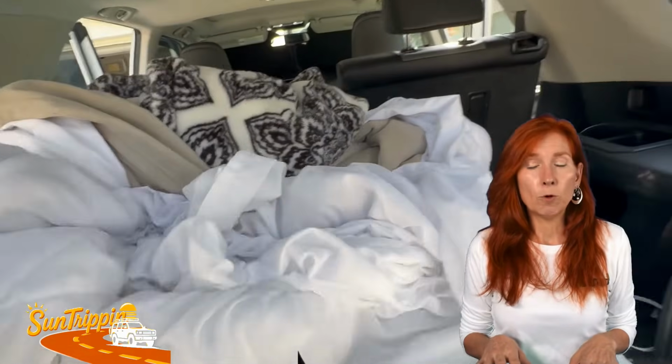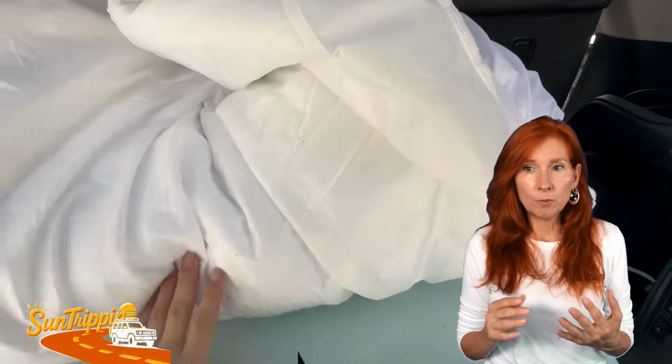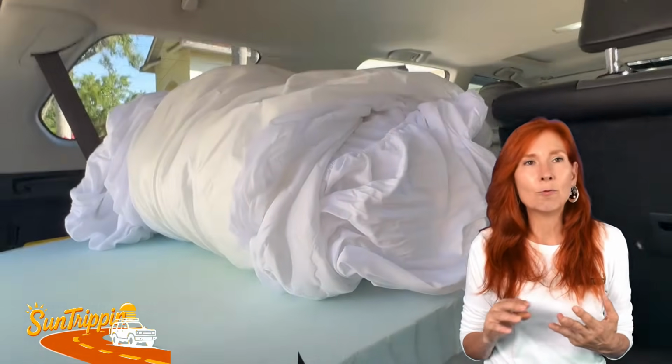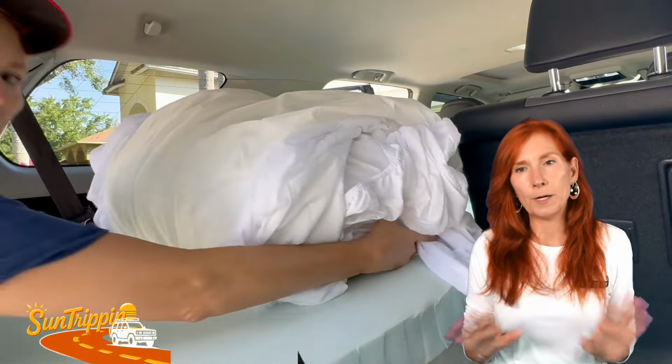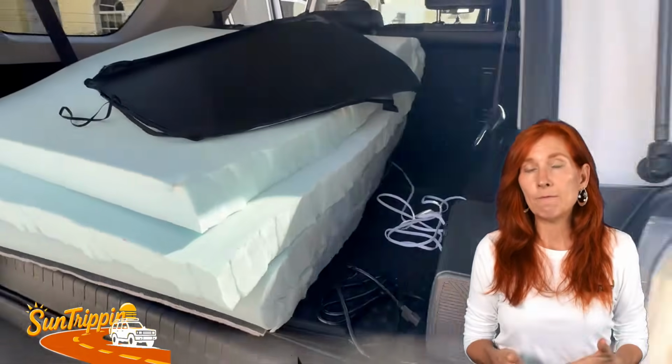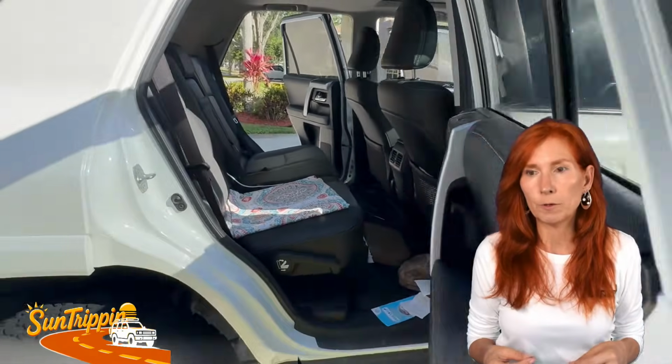Now, I did decide to go with a 4Runner instead of a van or an RV or a camper or anything like that. And I did that for resale value, keeping as much of your funds, you can't call these assets because they're really not, but keeping the value in that vehicle for as long as possible, I think is really important. And taking care of it is really important.